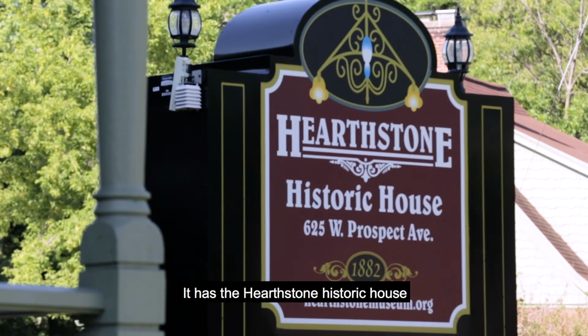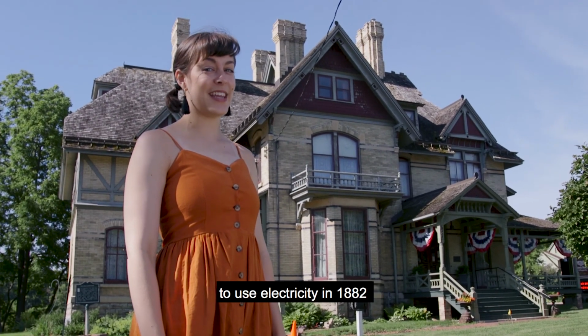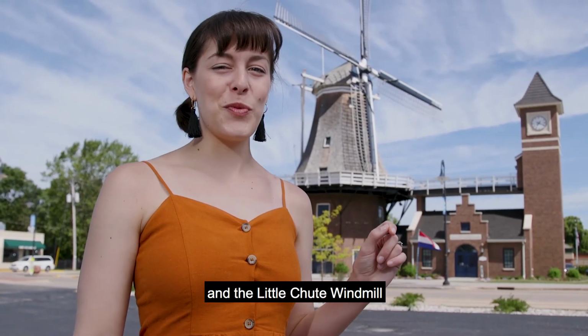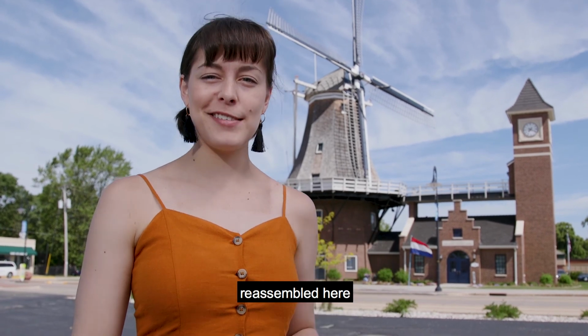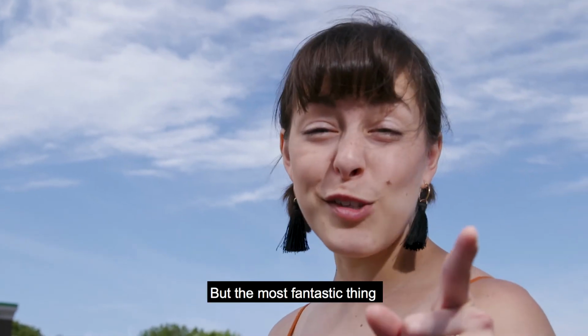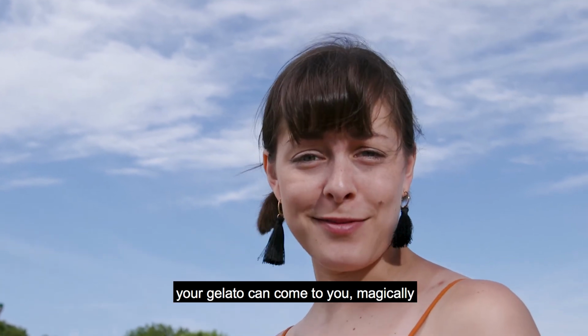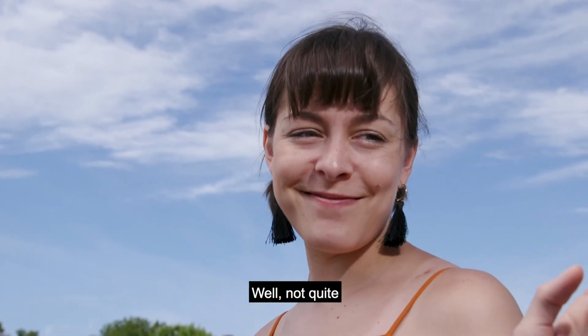It has the Hearthstone Historic House, which is the first private residence to use electricity in 1882. And the Little Chute Windmill, a fully functioning windmill built in the Netherlands and reassembled here. But the most fantastic thing is that you don't have to drive to get your gelato. Your gelato can come to you, magically. Well, not quite.